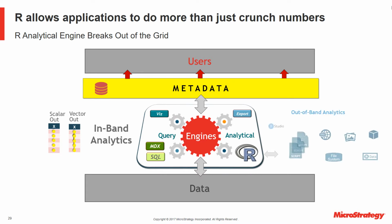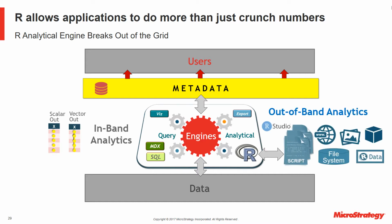But with our R engine, we're able to return results that go beyond the grid. Let's call these out-of-band analytics. For example, R analytics access an R script that's secured from the file system and only referenced by our metadata, not stored there. We have the ability to interact with the resources on the web.